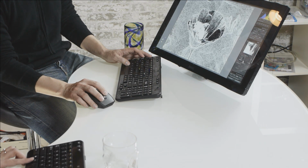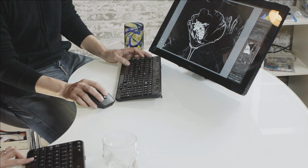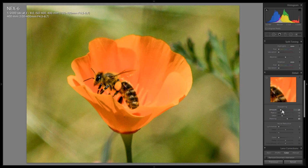If you hold down the Alt key when you adjust the masking slider here, and drag that to the right, it will show you. It should default at like 50 or something. That way you only sharpen the foreground subjects. If you start to sharpen the out of focus background, then it just exaggerates the noise, which looks bad.